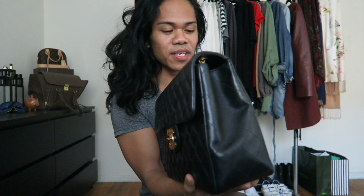I have been wanting this bag. It's just so elegant. They call it the Beckham bag. I'm not gonna give it that name. It's so beautiful. The huge CC. I can't even speak right now. It's literally everything I've ever wanted from a Chanel bag.